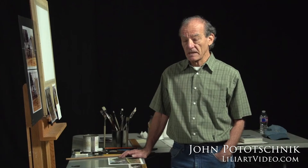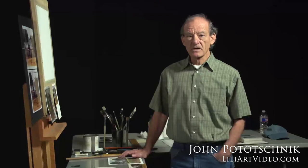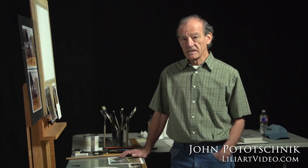I try to separate out as many things as I can. For instance, I'm going to begin this demonstration with a monochromatic block in. I find that really helpful for me because it separates the value from the color. And so just by doing that, I can establish the value structure, the composition, the concept is all settled in right there, but I haven't had to deal with color, so it's much easier to manipulate value than have to manipulate both value and color. So I found that really helpful.